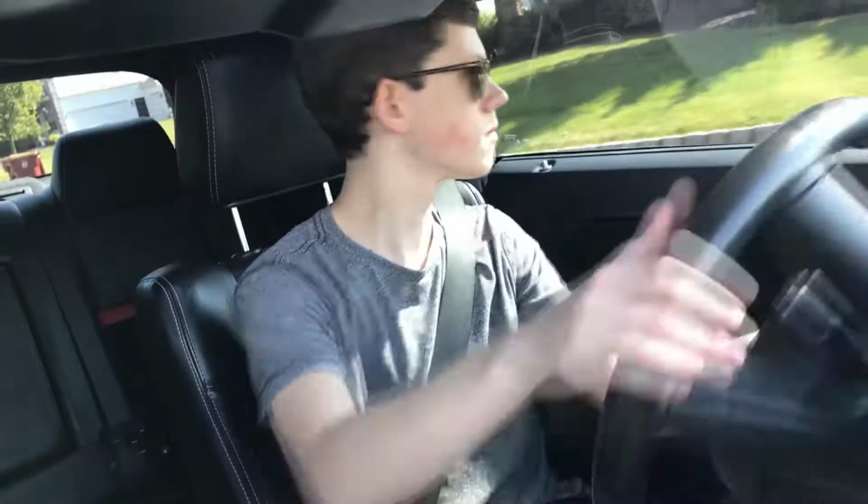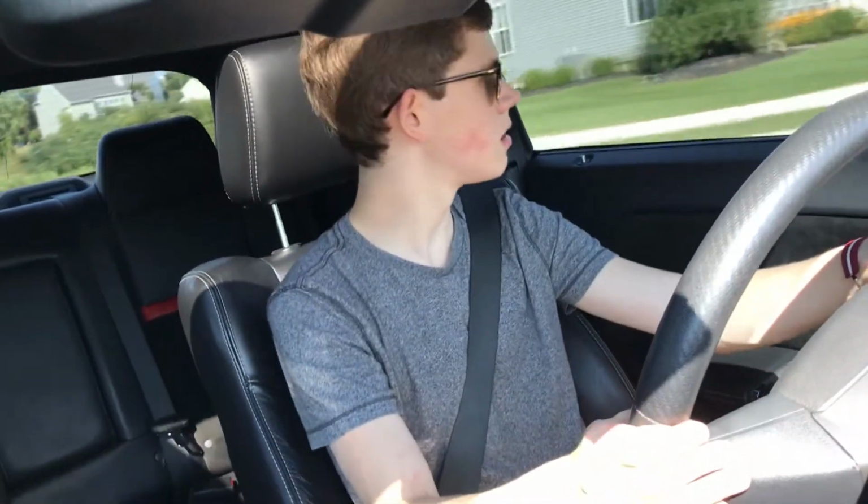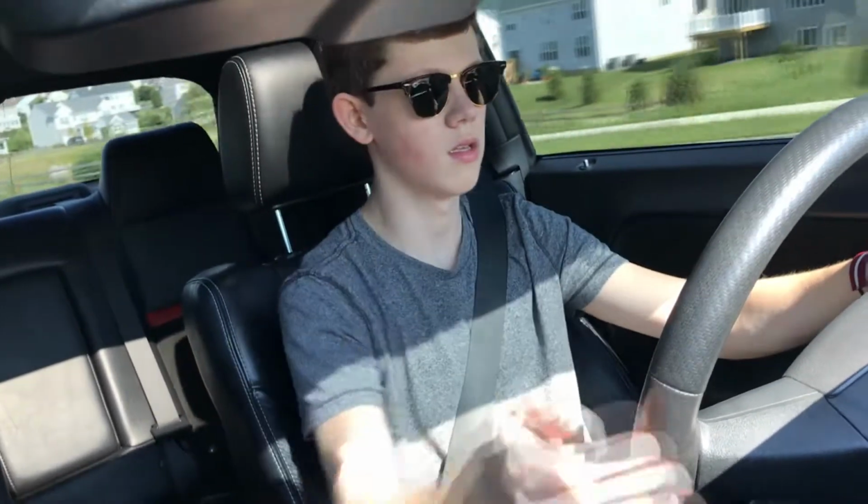The SRT8. Put on some sunglasses. As I mentioned before, this car is bone stock. This thing just hauls. And that was like a third gear pull, or maybe a second. I don't remember. That was not bad. Faster than I should be going on this road. Just kidding. Always do the speed limit.